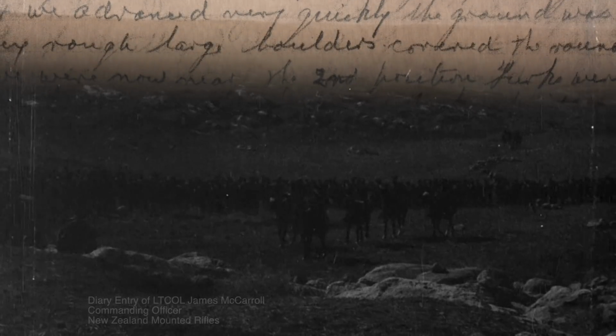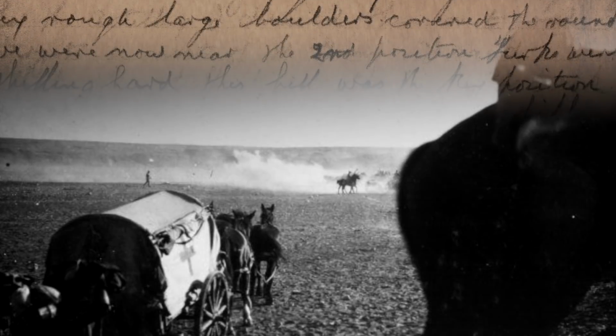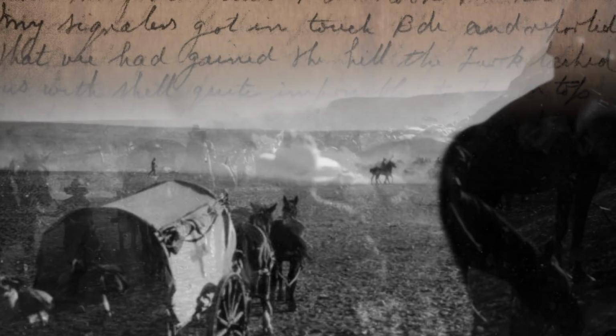The ground was very rough. Large boulders covered the ground. We were near the second position. The enemy was shelling hard. Then, the final rush. We took the hill.